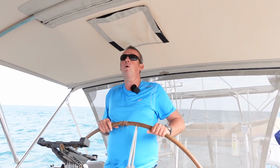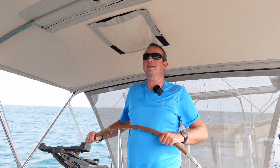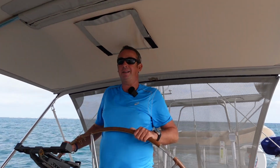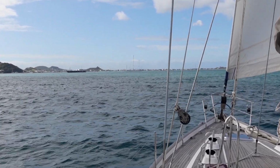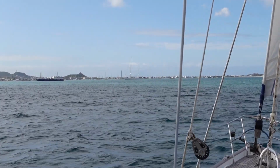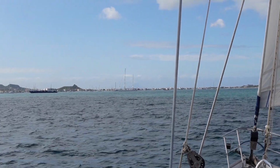I'm just coming in, and what I'm looking for now is to see where we're going to go and anchor. At the moment we're still probably about 1.5 miles away, so I'm looking to see if there are any boats anchored far out. And there's a ship, there's 2 ships and an absolutely huge sailboat which are some way out.